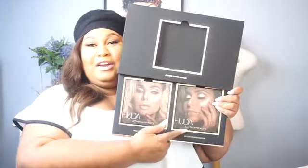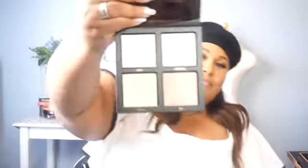Okay. So I finally got it open. Oh my gosh, I was struggling, y'all, to open this. Okay, so the other ones are these two, the Pink Sands, and then they have the Golden Sands highlighter palette. So let me open this up so you guys can see what it looks like on the inside. So this one is the Pink Sands highlighter palette, and then we have the Golden Sands.